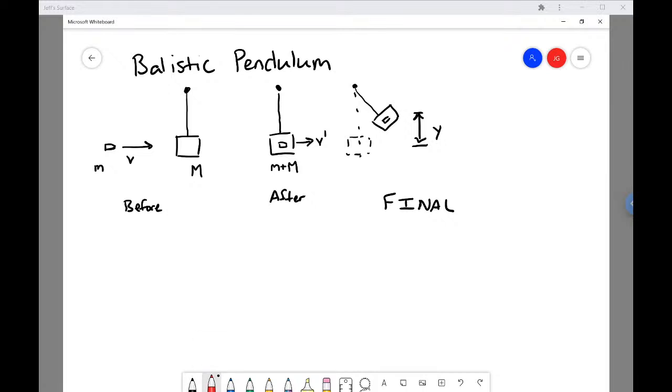So if you think about this problem, there are two parts. There's the part of what happens to the pendulum after the collision, and to analyze this part, we will assume frictional interactions and air resistance are all negligible. So we can take a look at this part from the perspective of conservation of mechanical energy. The change in mechanical energy equals zero.